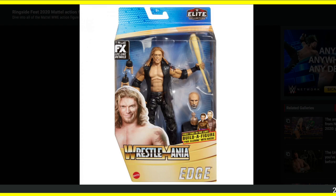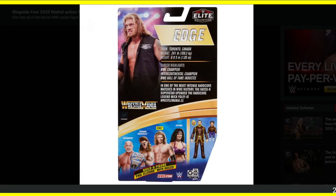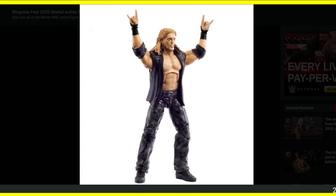Not too sure on the face on this one. I think we've had better Edge figures, in all fairness. But this is based on that hardcore match against Mick Foley, WrestleMania 22. You can see the image of him actually wearing the attire on the back of the packaging. There we go. I mean, it's cool.